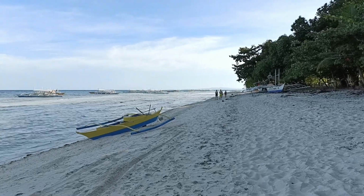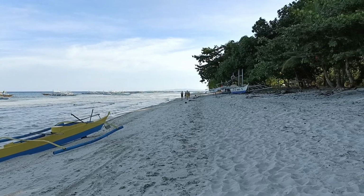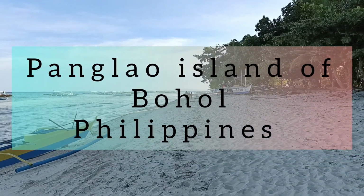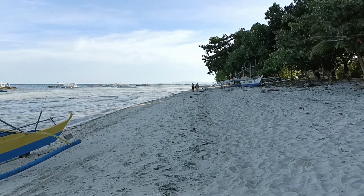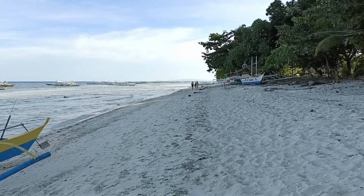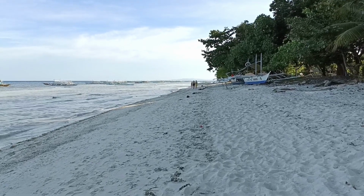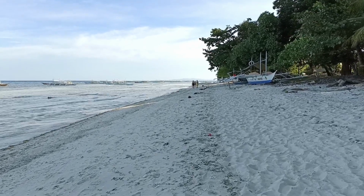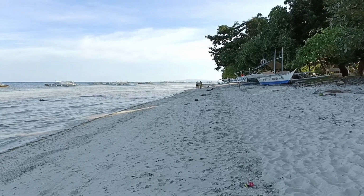Guys, good morning. Right now we are here at Panglao Island of Bohol. So we're going to update the property for sale, the beach lot. It's white sand, look at that, guys. This is the beach front of the property for sale. So I'll show you the beach front area.